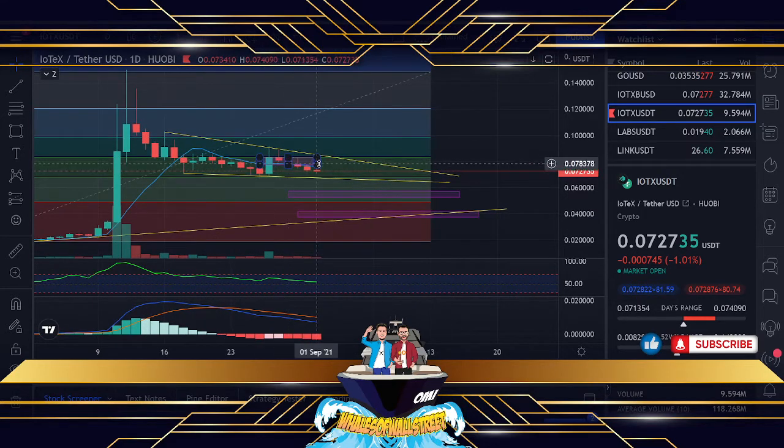So we got this area here of anticipation correct in terms of the improvement upwards. So we're pleased to have ticked that one off in our analysis from the last update. And we've still got these two lines which I've extended outwards here just so you can see them a bit more clearly. These are still generally believed could be potential buy opportunities for IOTX.